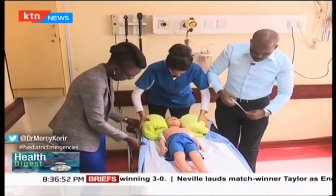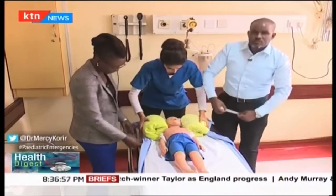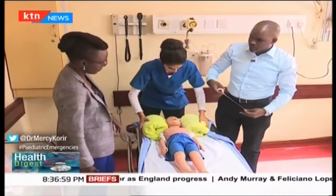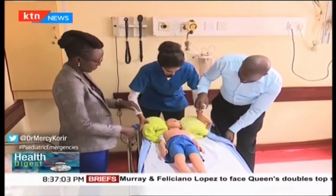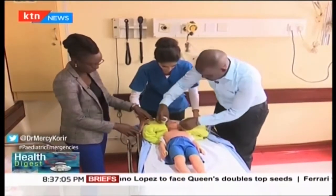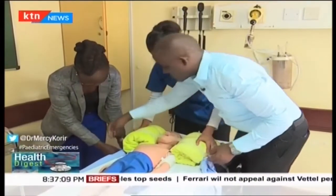You really don't want to tape on the sheets, because the sheets will move if you need to lift up the child, and you end up destabilizing. So you're taping the baby's head against the bed. You're running the tape right over the towels, okay, and you cut.